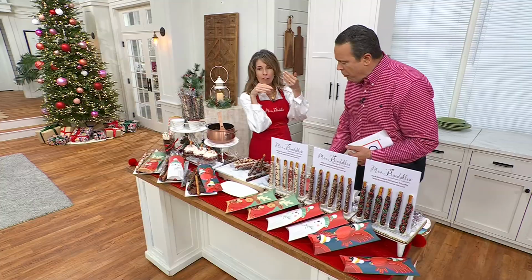Dark chocolate with festive sprinkles. So that's the third flavor. Dark chocolate festive sprinkles, white chocolate with red velvet cake crunch, and then that salted toffee. Just that classic flavor. Isn't that incredible? And you do that first plunge.